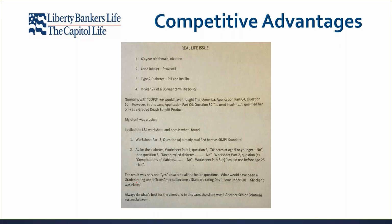My client was elated. I don't know who this email is from, but this is a real live case. This was either you or Don Patton. I don't know who else writes emails like this. Don? Yeah, I don't remember typing that. Oh, okay. This must be from Don Patton. Always do what's best for your client. In this case, the client won another Senior Solutions successful event. So this just gives you an example of thinking outside the box.